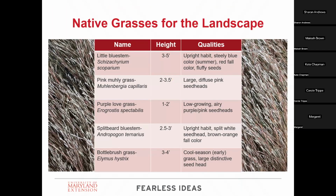And for people who are apprehensive about using native grasses in the landscape, these are my top 5 grasses that I would recommend for a home landscape. So you'll notice northern sea oats is not on this list because of its habit to wander. So these picks are a little more orderly. They like to stay put, so they don't wander, they don't spread as much, but they're very attractive.